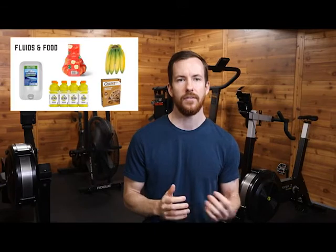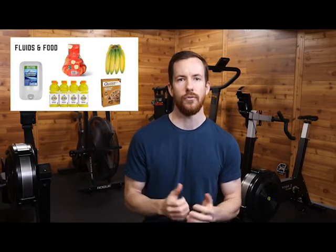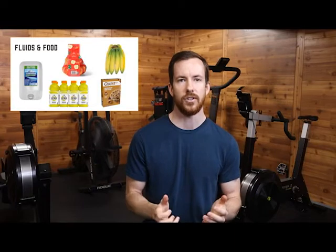Then I would recommend having fluids and food that can be kept close to where you'll be resting. So having all these ordered before you have to come home from surgery is ideal to making your life post-surgery as comfortable and effective as possible.